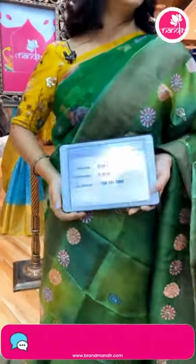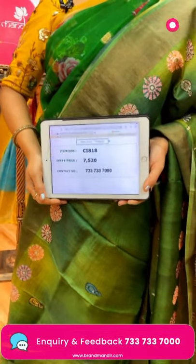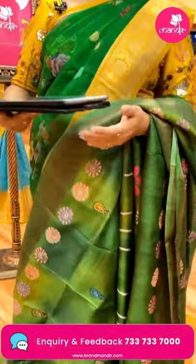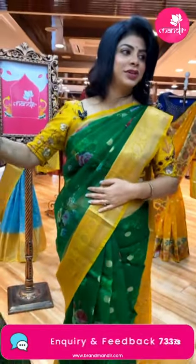Sari, pricing and details, 7,520. CI818 is the code.